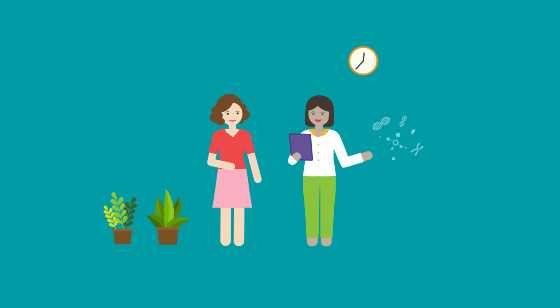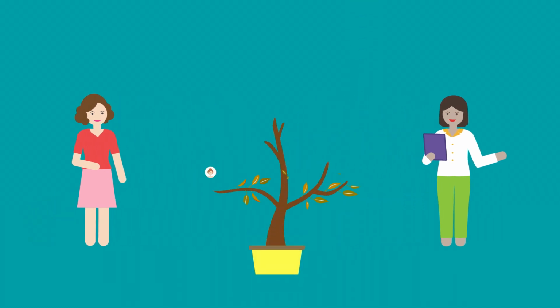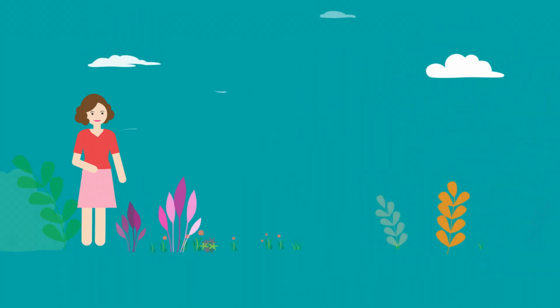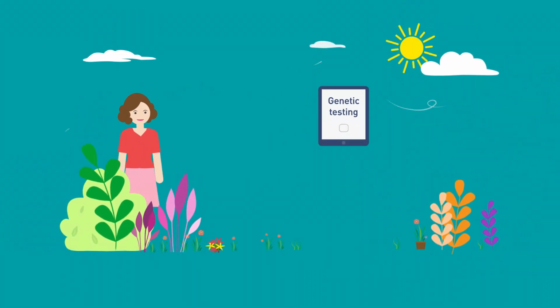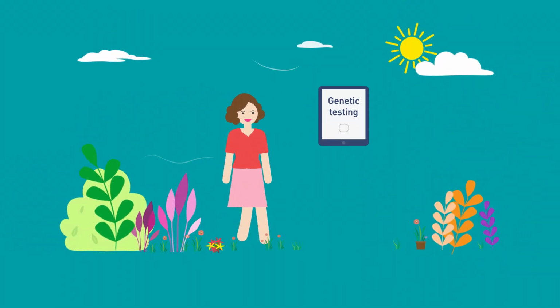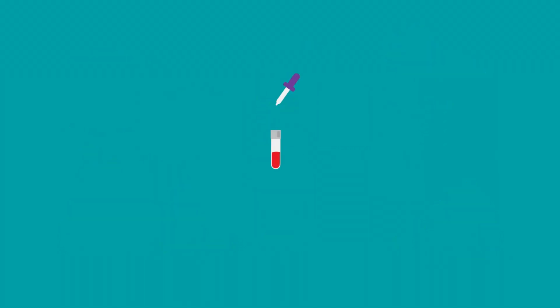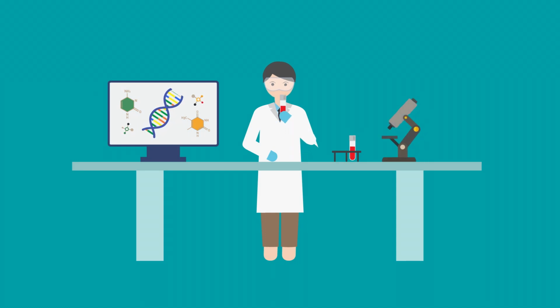Remember, it's a conversation, not a physical exam, where your genetic counselor takes your personal and family health history to determine if you're a good candidate for genetic testing. You also discuss how genetic testing may be beneficial for you and your treatment. If you move forward with the testing, one tube of blood will be drawn and sent to the testing lab.